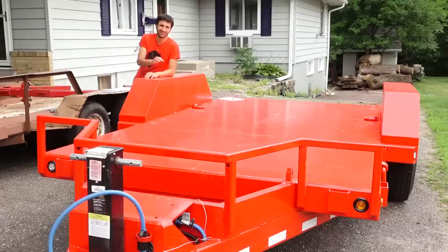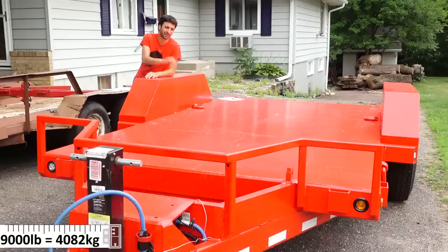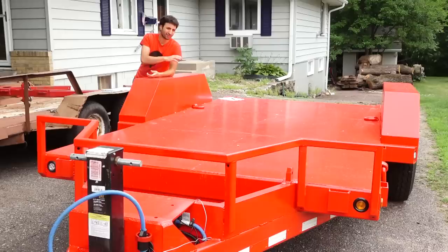So with a rating of 12,000 pounds minus the actual empty weight of the trailer, that puts me just over 9,000 pounds of payload capacity, which for what I'm doing is plenty. You also might notice that I have this thing stripped down for that measure, I guess. So for the registration purposes, I want to have a number on the absolute maximum I can put on here.